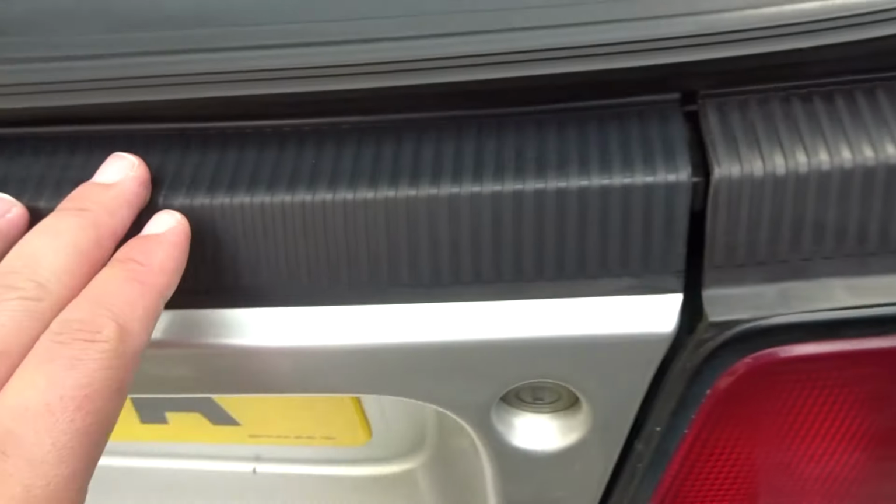Martin's just cleaned this bit as well as he's going around the seals here. It is the same video. I've just gone inside and changed my top because I felt like I was being too brave and too confident wearing a white top while we're cleaning a dirty car.